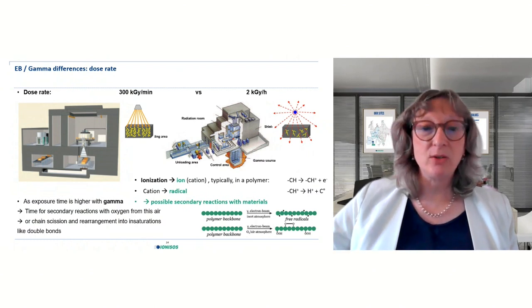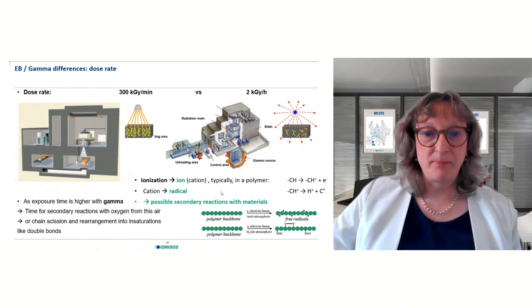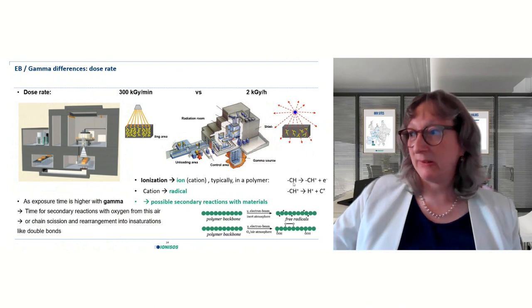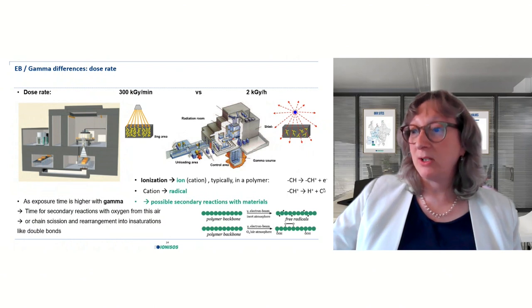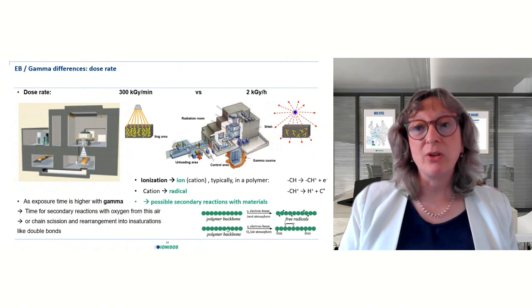But this radical chemistry is not specific to gamma. This is only the result of the ionization process. The ion here rearranges itself into a free radical, and the free radicals can be responsible for materials modification.